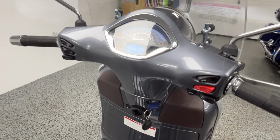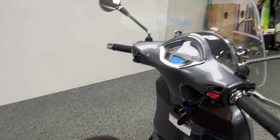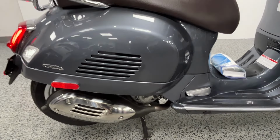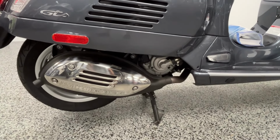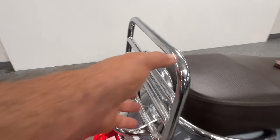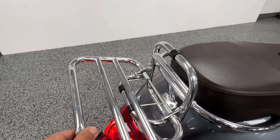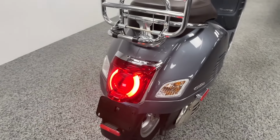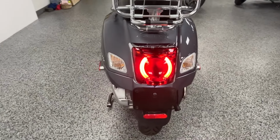It runs perfectly. Gives you plenty of power. It's still pretty lightweight, easy to handle, obviously. The Touring Edition comes with the chrome rack in the back for some extra storage, the storage under the seat on these.